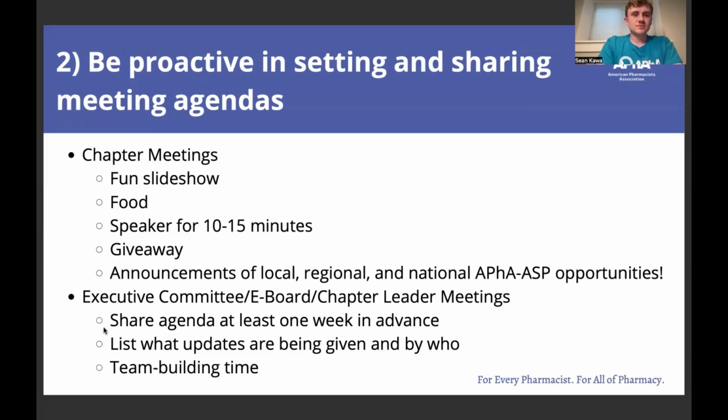And then lastly, always end your chapter meetings with announcements of local, regional, and national APhA-ASP opportunities. This is one of your biggest roles as your chapter president: to pass along these opportunities to your chapter. Sean mentioned on a previous slide that you will be one of the primary individuals receiving this information, so passing it along is very important.